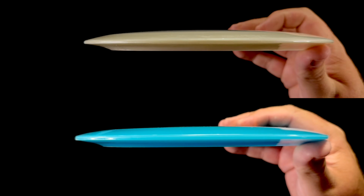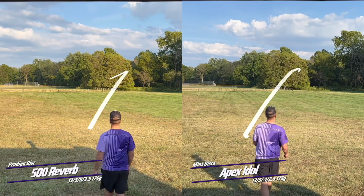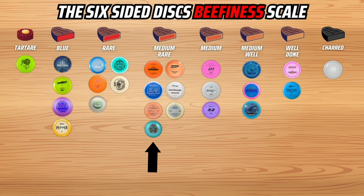And some people on the internet have said that they're the same disc, but if you look at them side by side, not so much. And if we look at them flying side by side, they're not quite the same either. The Idol lands here in medium rare, while the Reverb goes one level higher to rare.